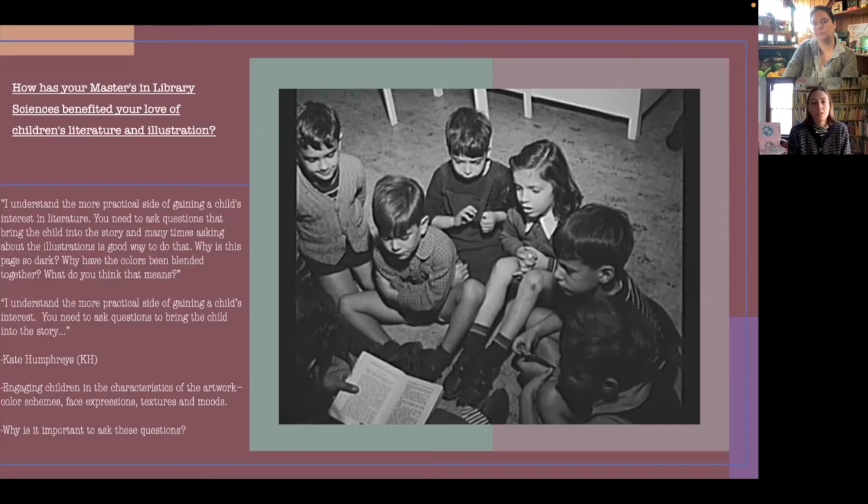But what I think I learned in library school is that practically it's a really charged experience between a kid and an adult, where you're not only reading the story, but you get to engage them and ask questions and have them sort of lead their experience and their learning. So you can sort of be the guide. You can say, what do you think is happening in this picture? And they get to answer the question themselves.